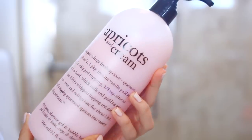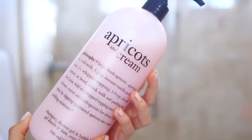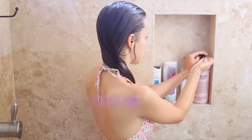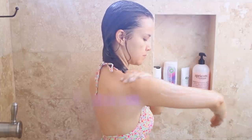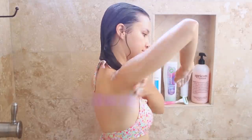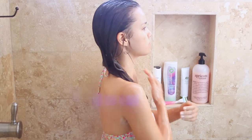Now it is time for body wash, and I've been using the Philosophy Apricots and Creme body wash. Oh my gosh, guys, this stuff smells so good. It is like life-changing. So you definitely need to go and smell this stuff. So I basically just put this all over my body because it smells so good and it gets you nice and clean. And don't forget to wash those armpits because you don't want any BO sneaking out from under there.